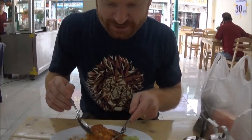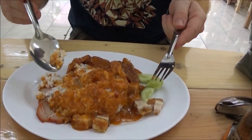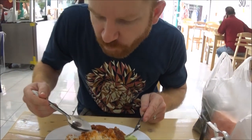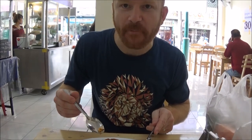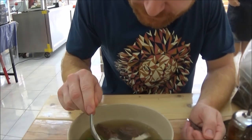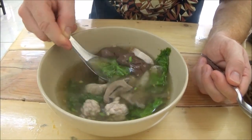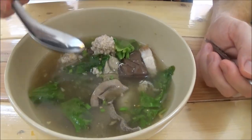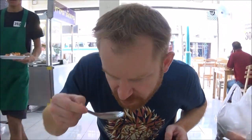Crispy red pork, khao daeng, Talat Phlu. Let's try it. This is a khao lao, which has some liver in here, we've got the crispy pork again, vegetables, lettuce, and it's not too spicy at the moment, that's why you've got the condiments that you can add your own.